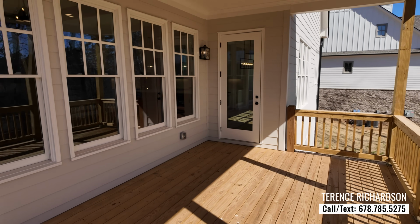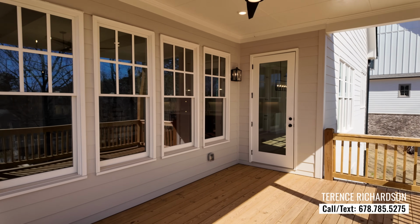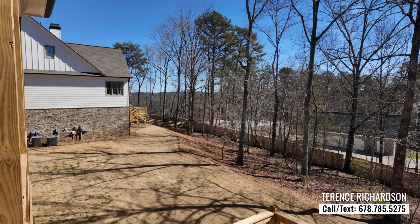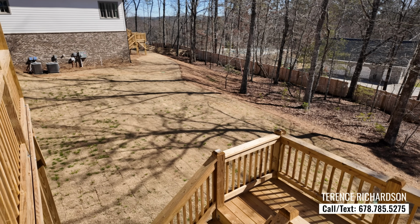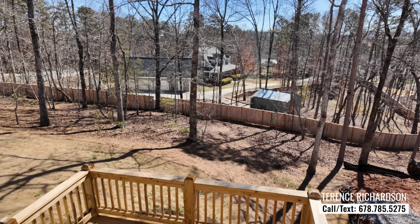Now, I understand people wanting to keep their land and their property to do with it as they're pleased, so that's absolutely no diss at people who choose to do that. But it's nice for people buying in this community to have consistency. So, good sized yard, wouldn't you say? There's a lot of flat yard back there, and then there's a little bit of a slope, and it goes to the fence. But these are nice half-acre lots.